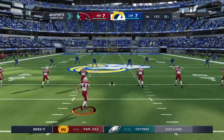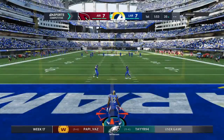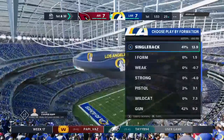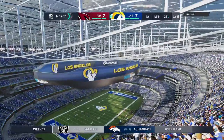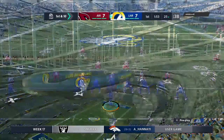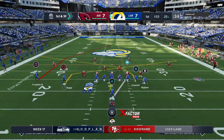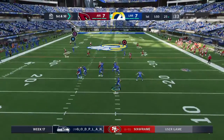Each team has scored. 7-7 here as the kick's away. Made at the 25-yard line. The Rams take over 1st and 10 at their own 25-yard line. Set to begin their next drive, the Rams offense at the line. A good balanced attack for that last touchdown drive they had. Now it's time to see if they can do that again.